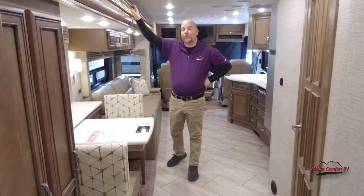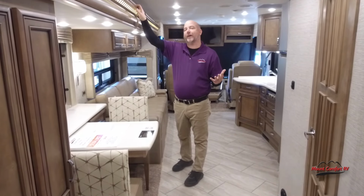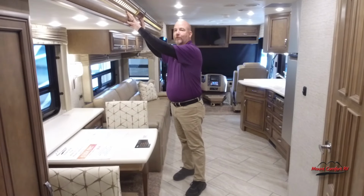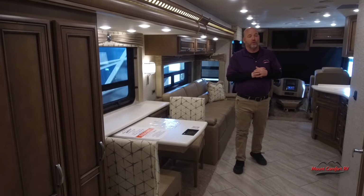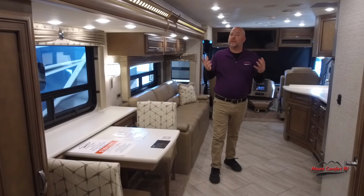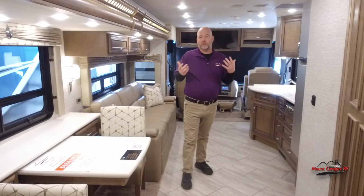This is only 2 slides, but it has a space of like 3.5 slides in it because of the full wall slide. So you have a slide here for the full wall, and then the bed is on a slide also. So what I want to do next, I'm going to bring in the slide rooms to show you what this looks like going down the road.